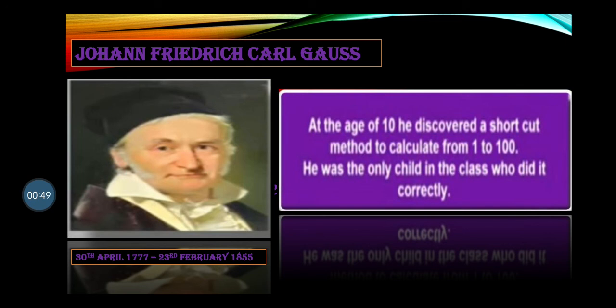Carl Gauss was a great mathematician. He was from Germany. He was the only son of uneducated parents. He published a book with his friend on algebra. Let's see how he did such a great thing.